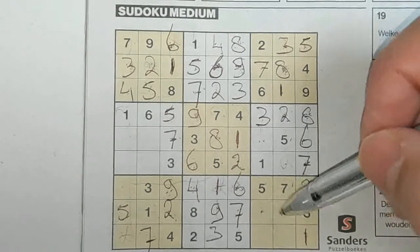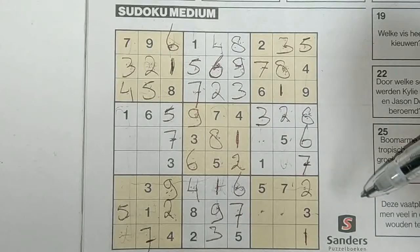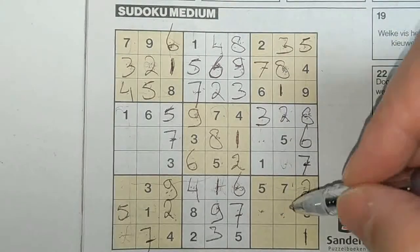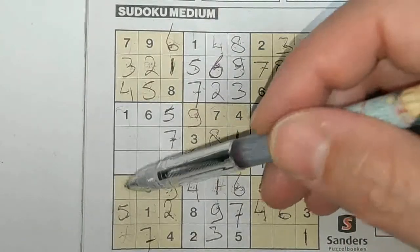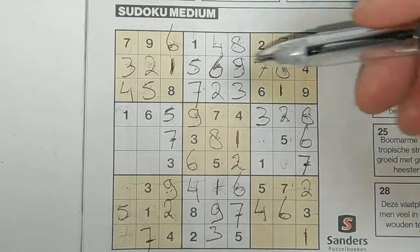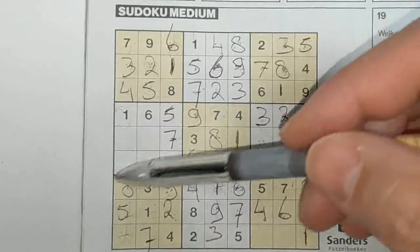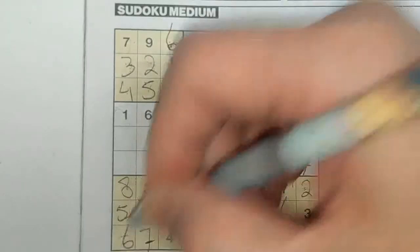2 numbers left in this row for the numbers 4 and 6. 4 and 6. We have a 6 there, so no 6 here. 6 should be here, and the 4 goes there. 1 number left in this row for the number 8. 1 digit left for this big square for the number 6.